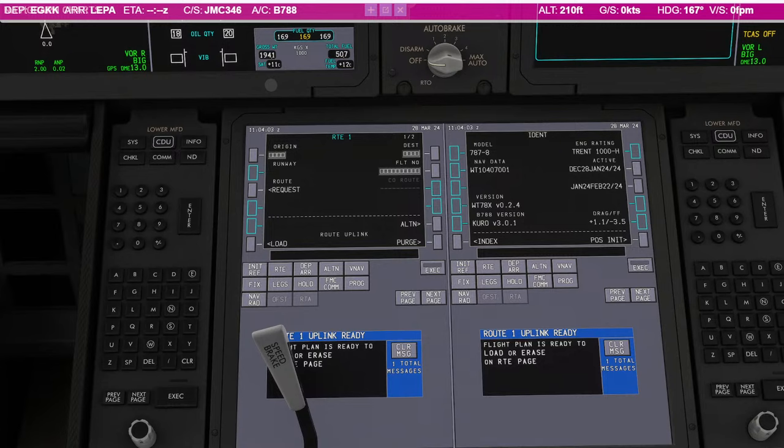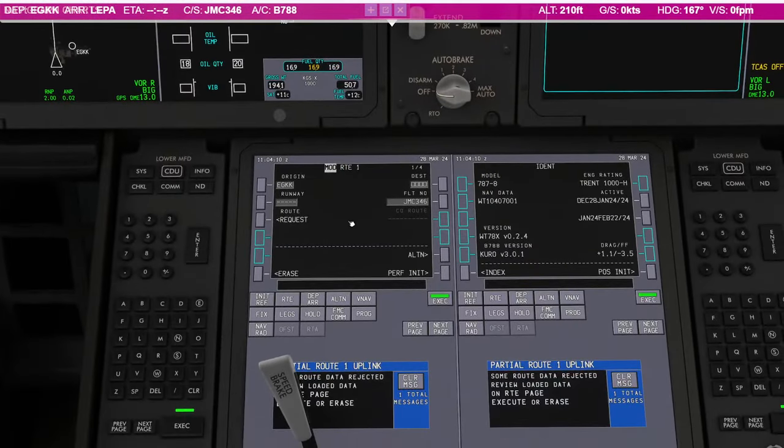Right, flight plan is ready to load or erase on the route page. Should we just load it in? We can't really see it until we do. Some route data rejected. Review loaded page on the route page. Interesting. Let's have a look.